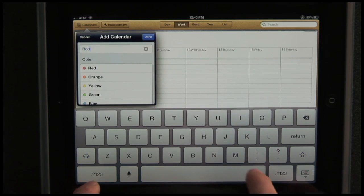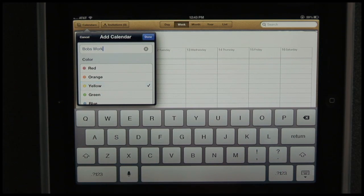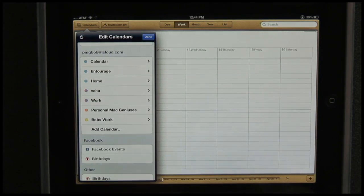And in this calendar, we're going to give it a label. We're going to call it something obvious like Bob's Work. That way everybody knows what this calendar is all about. And we'll assign it the color yellow. And it doesn't matter what you call it, but make it something easy. Obviously, if you just say schedule, who knows whose schedule that is when it comes time for other people to actually do any work. We're going to tap the done up at the top.